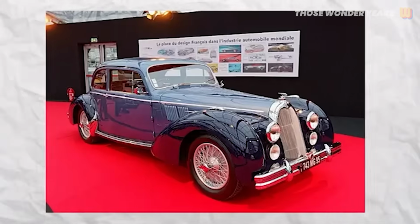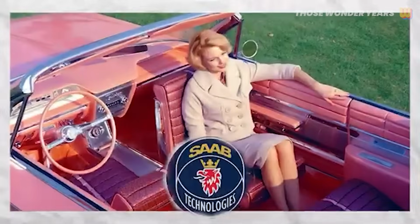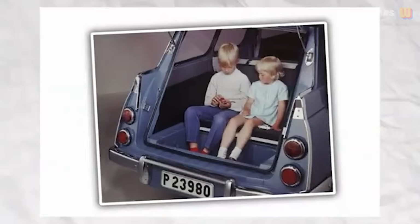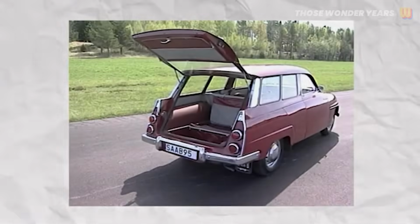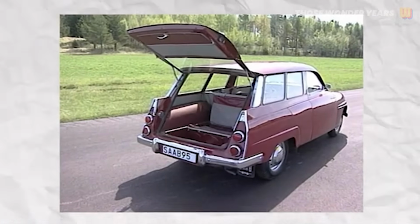An interesting tidbit about swivel seats: they were not just confined to American cars. European manufacturers, like Saab, experimented with similar concepts. Saab's version even included a seat that could turn to face the rear of the car, creating a mobile office or meeting space. A true testament to the versatile thinking of the time.